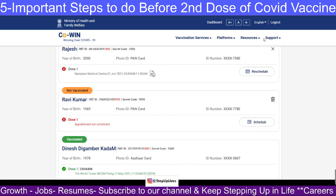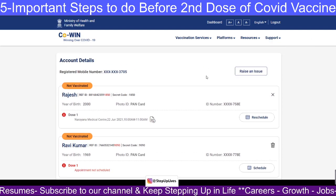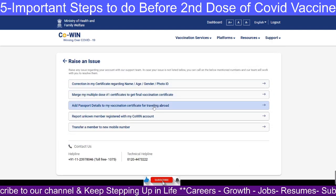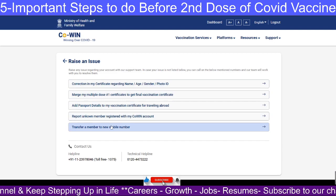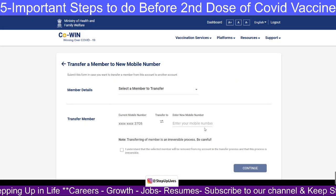A final tip I want to give you is that whenever you complete your second dose vaccination, and if you want to hand over the information to some other person so that they have it in their COWIN, then you can use the option to transfer the member from one number to the other.